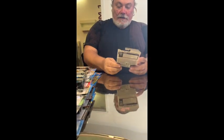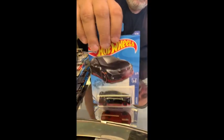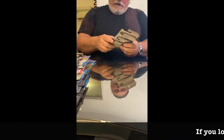It's not the Super, although I wish it was. And then, of course, the Honda Civic Type R. Beautiful. Look at that. 2018. Nice and black. All right. Then we got a couple. Look at these. A couple of the Chevy Impalas in the tuned version.